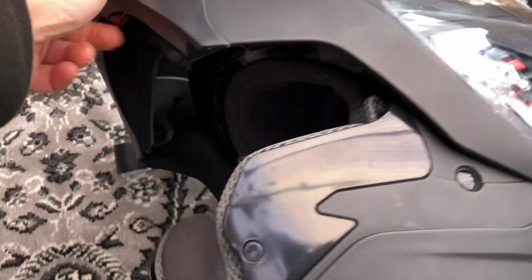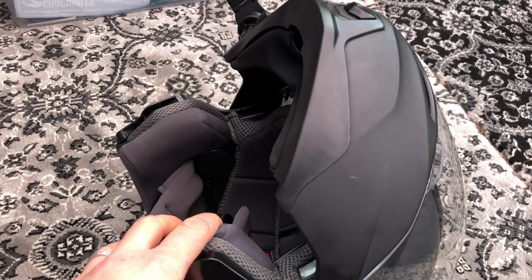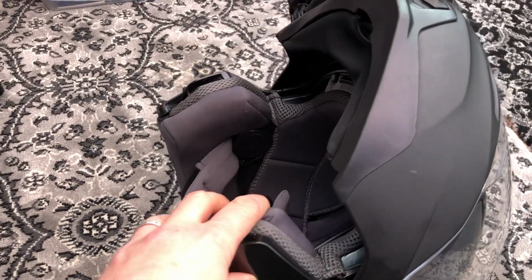This helmet I deliberately bought for the reason of CPR. So this is a lift up helmet, lift up lid, as you can see. So if by the horrible thought that something happens to me and I'm on my back, they can just lift up my lid and they can give me CPR if they need to.